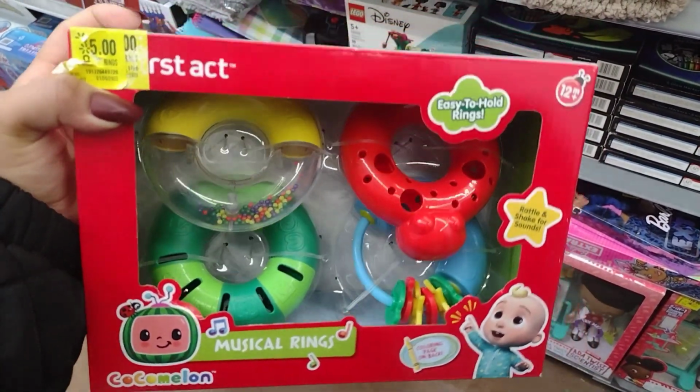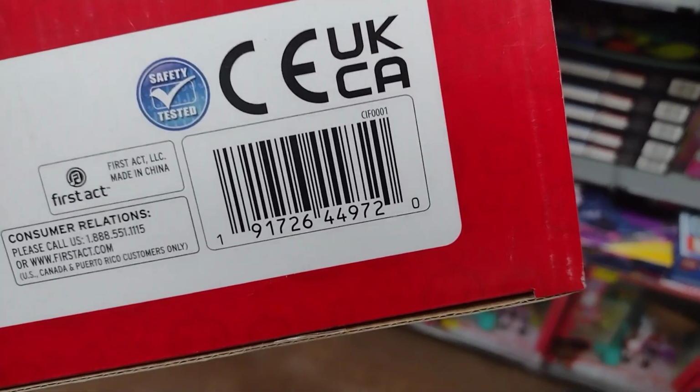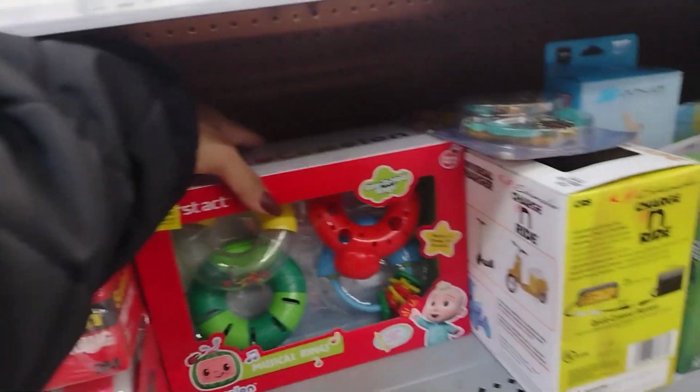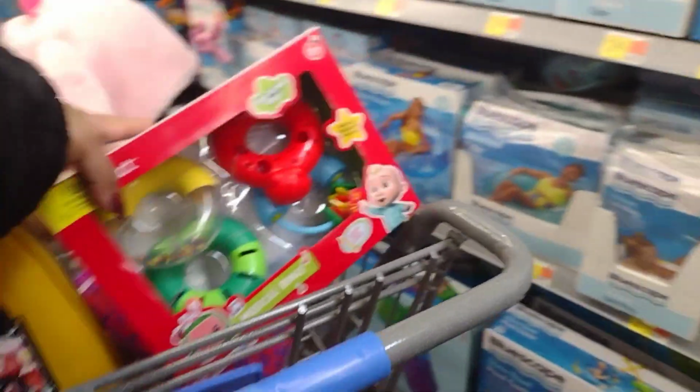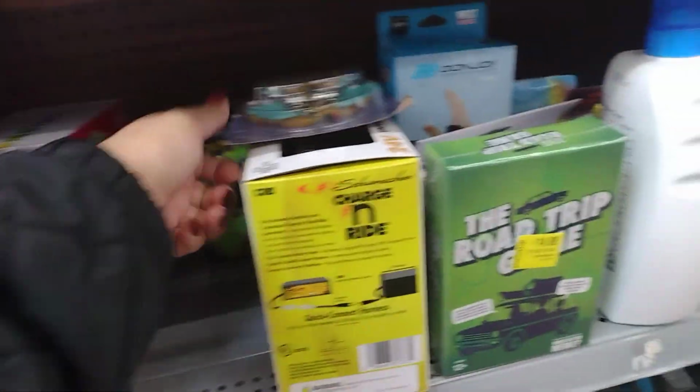Okay, they have these for $5. It's musical rings. That's so nice. I think I want to take one for the baby. I have this other one here, so I'm going to grab this one, the one that has this one here. Okay, they got those for $5.